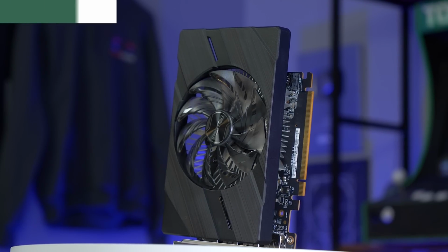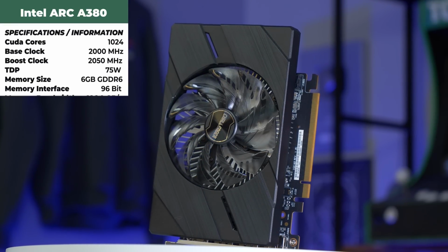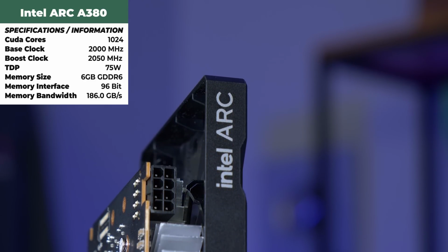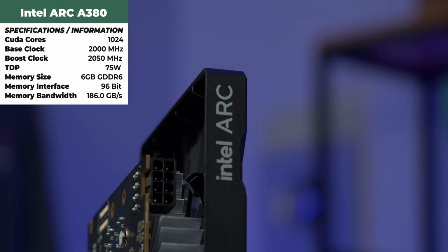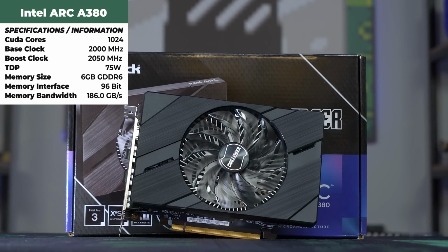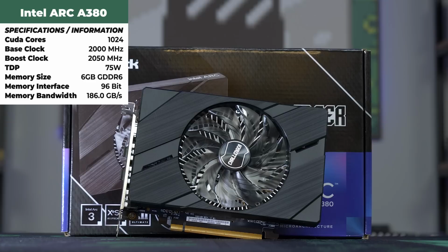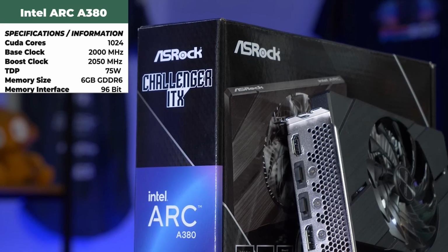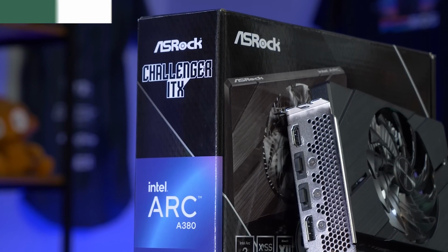And now the new competitor in the GPU space, the Intel Arc A380 with 6GB of GDDR6 memory, a 75 watt total board power draw, a PCIe 4.0 x8 interface, and a max boost frequency of 2,450 megahertz. With this card, you can buy it new for about $120, and at the time of recording this video, you can't save a ton of money buying used, around $100 to $110.